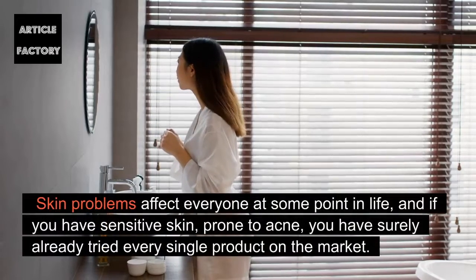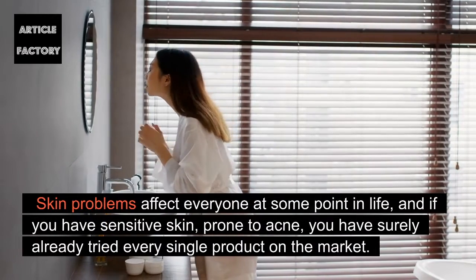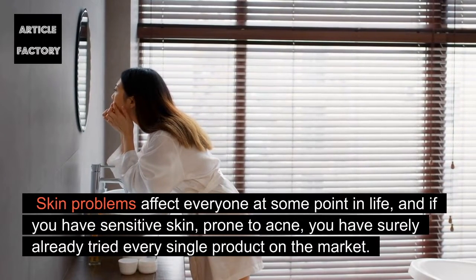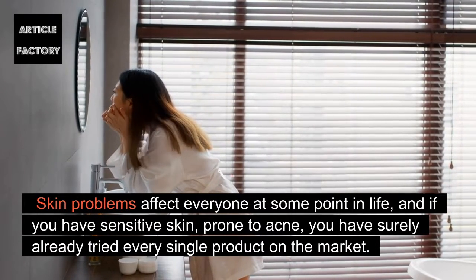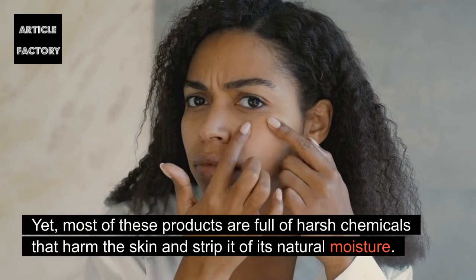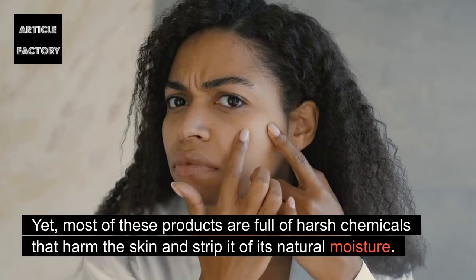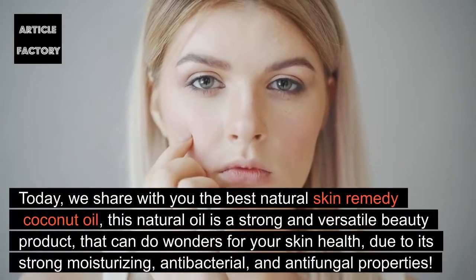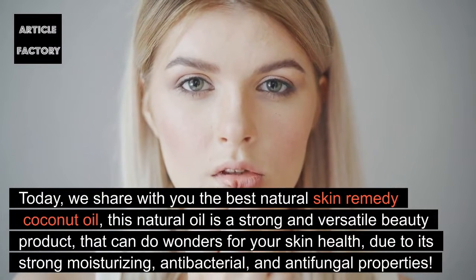Skin problems affect everyone at some point in life, and if you have sensitive skin prone to acne, you have surely already tried every single product on the market. Yet, most of these products are full of harsh chemicals that harm the skin and strip it of its natural moisture. Today, we share with you the best natural skin remedy, coconut oil.